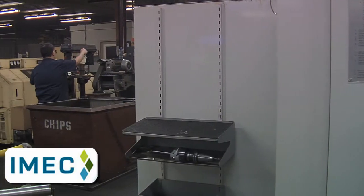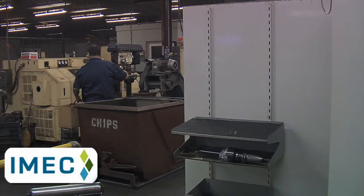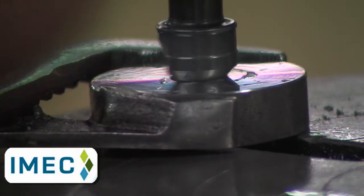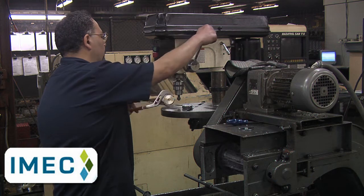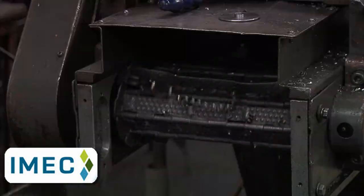Well, we look a lot at setup reductions so that we can easily produce one part and transition to a different part without a lot of cost, because those costs are assigned then to the price of the part. So the better we can keep those prices down, the more competitive we'll be and the more volume we'll get, which in turn will address those overhead costs.